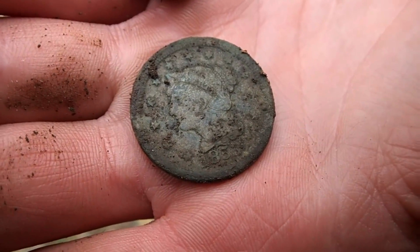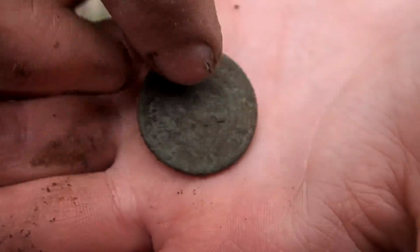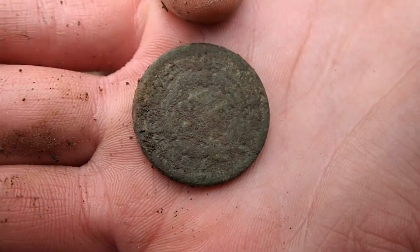Oh, yeah. That right there is beautiful. Oh, yeah, that came out nice. Flip it over. 1853. That's not the best back, but it's pretty. Yeah, you can see 1 cent on the back, barely showing.